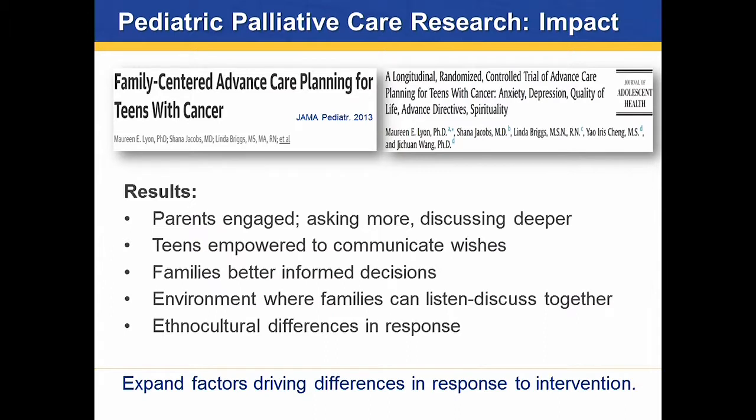Already, her work has uncovered some of the missing pieces to the puzzle of how to approach advanced care planning in teens with cancer. Her study has discovered that the intervention engaged parents to ask more questions, to discuss advanced illness more in depth than they would have otherwise. Teens were empowered to communicate their wishes for their own end-of-life care to their families, and the families verbalized a commitment to honor their requests.